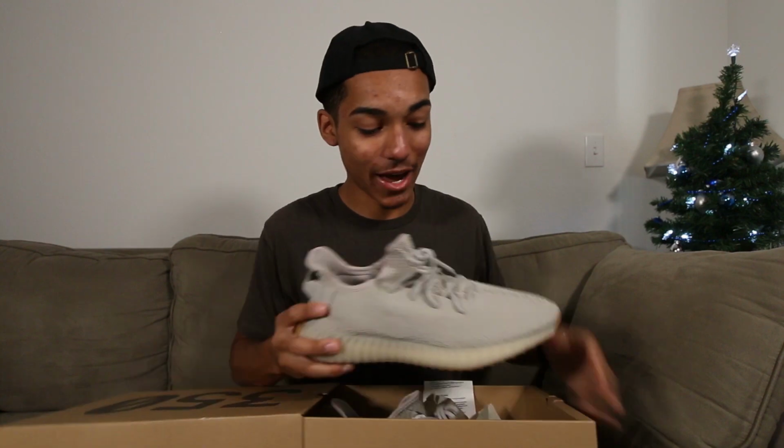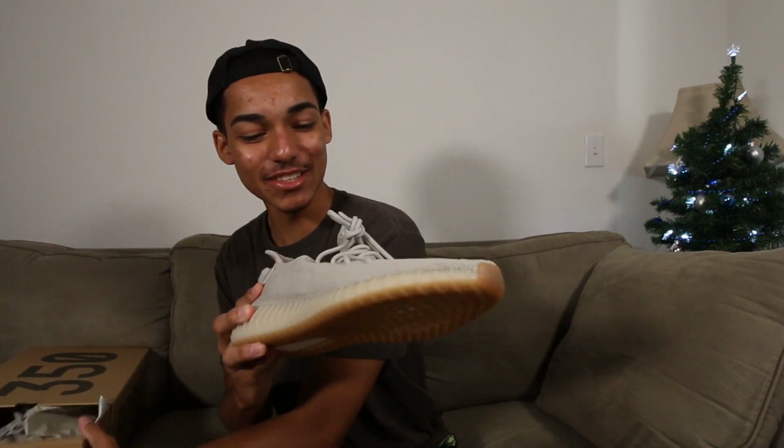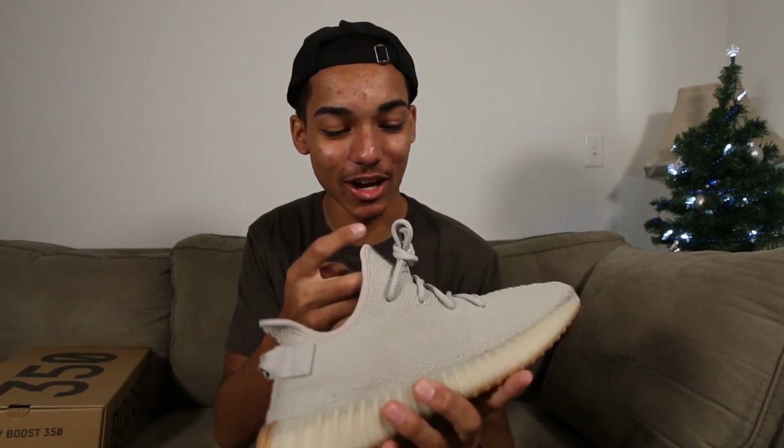And as far as this colorway goes, in 2018, and we are now in November, I would probably say that this, so far, is my favorite colorway and the favorite Yeezy of 2018. That's saying a lot. So let's go ahead and get right into it. Right off the bat, bam! These are the Yeezy 350 V2 in the Sesame colorway.